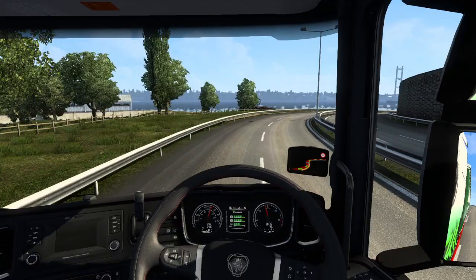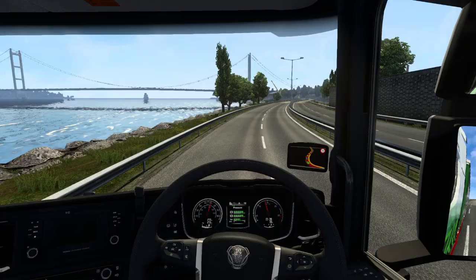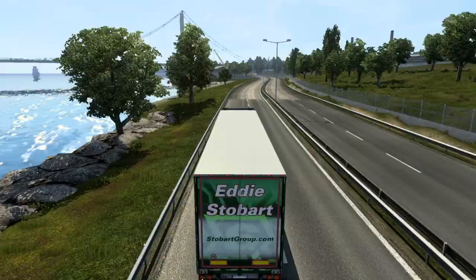Ah, there's a big boat over there, look. Is that a tug? Oh my god. It's a tugboat. So close to the side of the sea. Or side of the bricks there. The stones, you know? The shore. That's the one I was looking for. The shore.